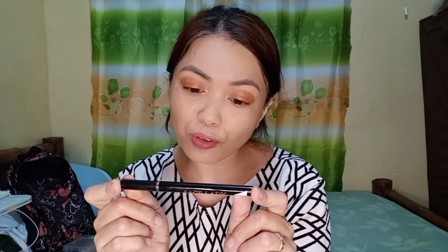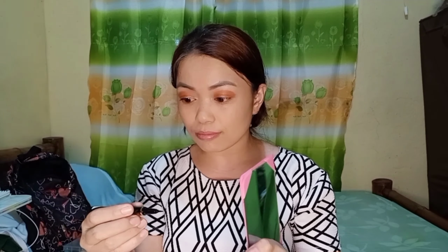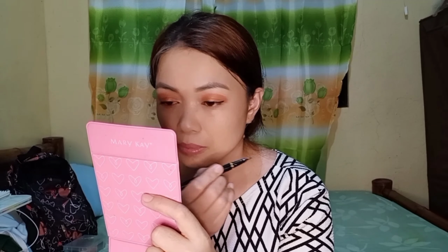Waterproof, smudge proof, long lasting, and inky black. So, inky black daw siya. So, we'll see. And, I'll be using a mirror kasi hindi ko kita yung face ko. Bumukha ko sa inyo. So. Naman. Okay na ako dyan.